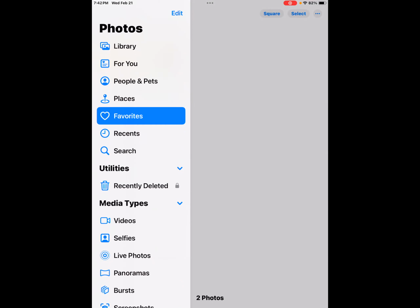So if you've deleted a photo and you're like, oh no, I didn't mean to delete that one, you can go there and it's like your recycle bin. Mine has a lock next to it because it's protected. It has to be only me who can bring back the photo, so it'll ask me for either my thumbprint or PIN code if you see that lock next to it.